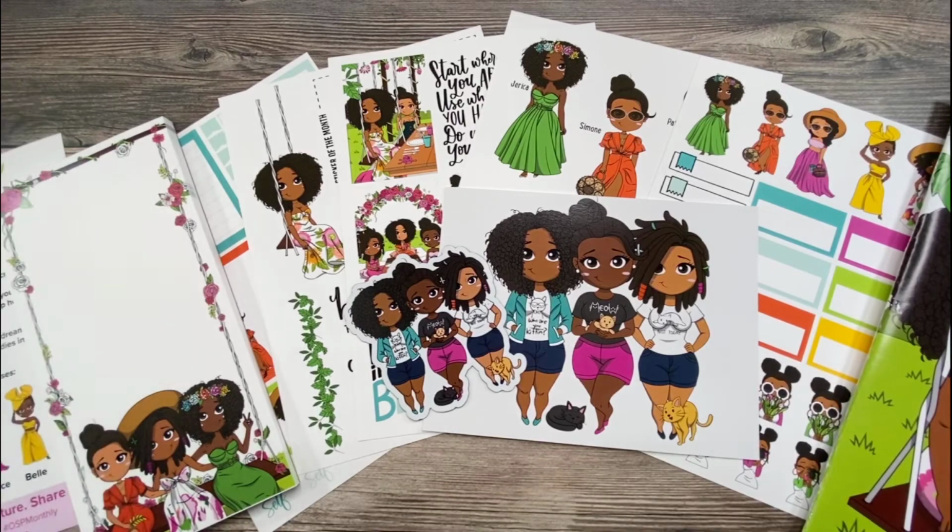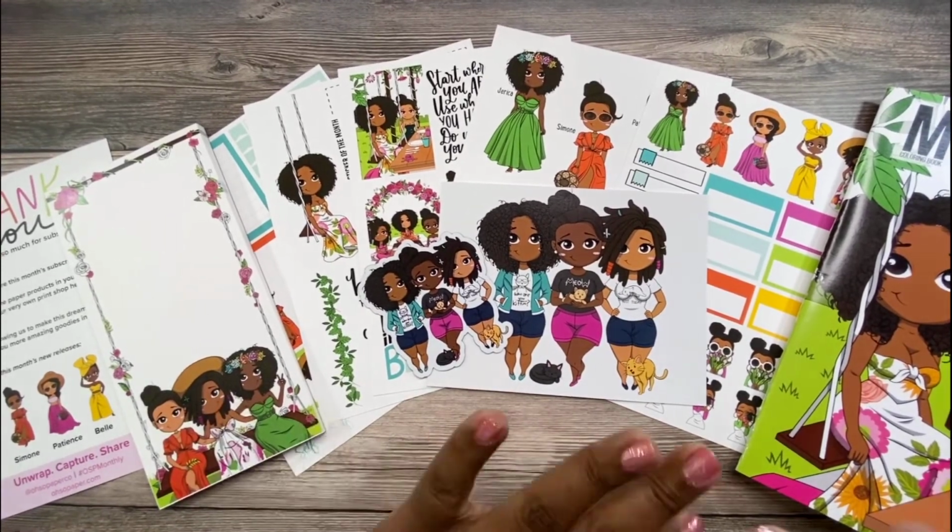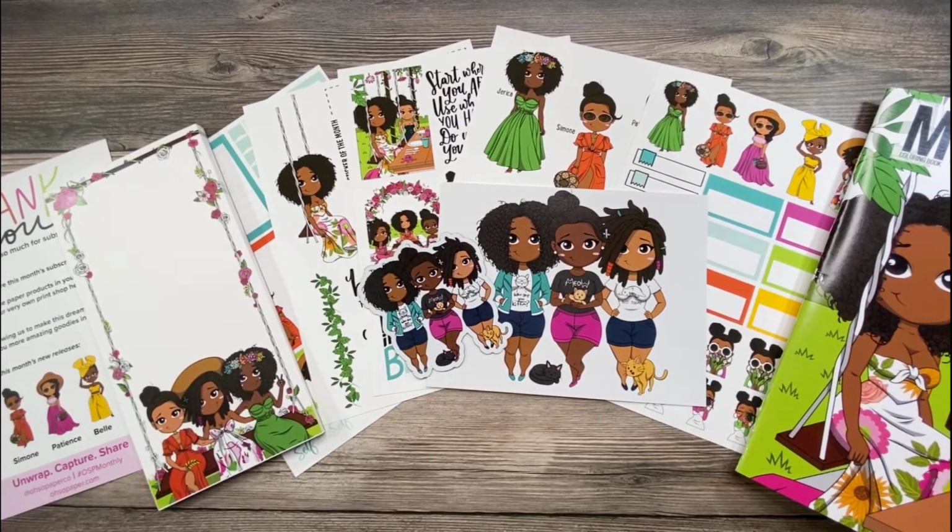Go check out her website if you want more sticker sheets of the Mininistas. You can purchase them online. And I purchased mine today and it's already been printed and I received my tracking number the same day. I can't believe it. So yeah, check her out. Love her. She's awesome. I love the shop. So yep, that's all I have.